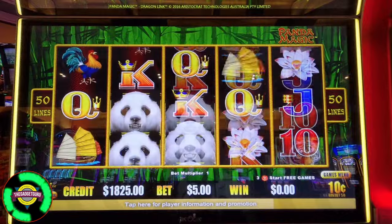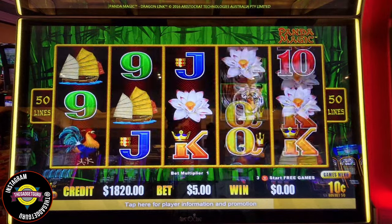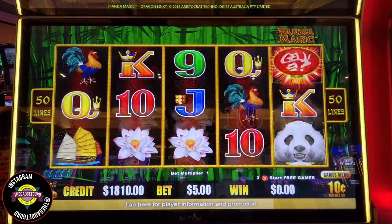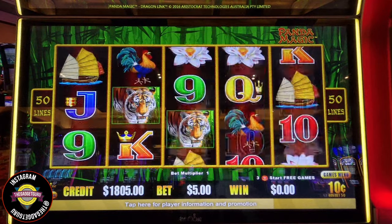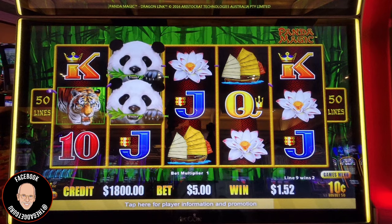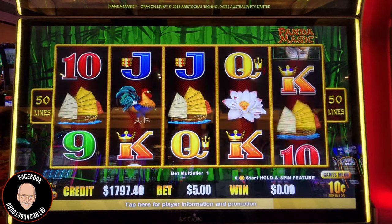Anyway, we haven't gotten a bonus yet. Don't be surprised, I'm trying a different microphone up here on the machine today. I always keep trying these things. Hey, it's a hobby. Boy, this machine is cold. Come on, wake up, Panda Magic. Okay, $2.40. That was almost half my bet back.